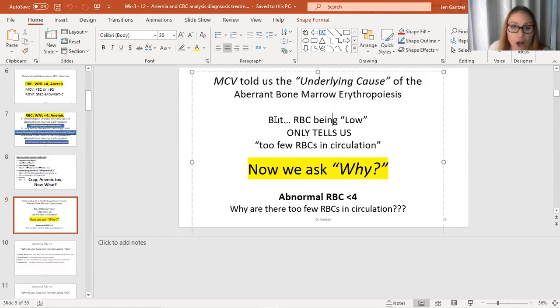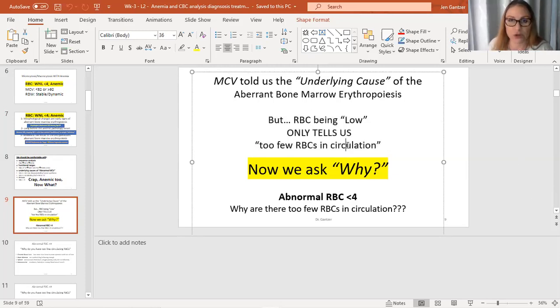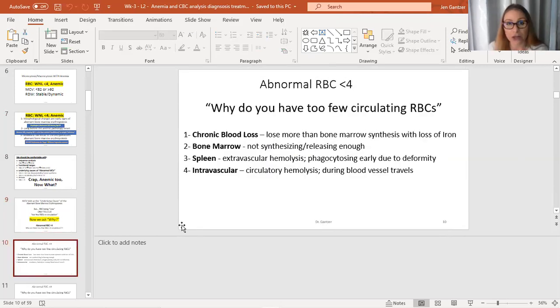So this is, RBC is too low. That's all this is. Too few RBCs in circulation. That does not tell you anything about the underlying cause. All it tells you is too few red blood cells in circulation. So now you ask why. Why do we have too few? Here's the ones that we're going to look at.